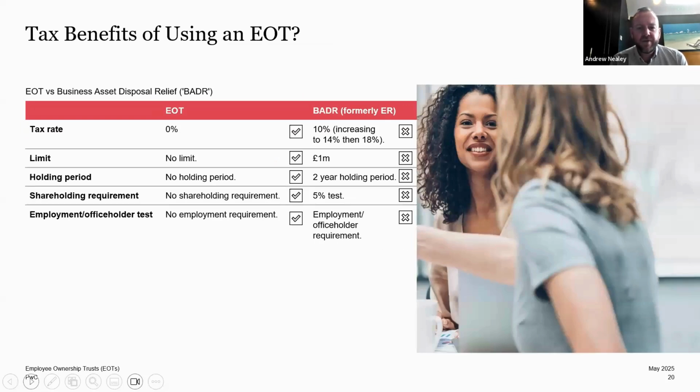This just shows in quite stark form a comparison to BADR, which is the other, historically, most favourable way to sell shares, and really just shows that the tax rate is 0%, there's no limit on that. There's no holding period required before the shares are sold. There's no shareholding requirement, and there's no employment or office holder requirement. So it just shows the tax benefits of the EOT.